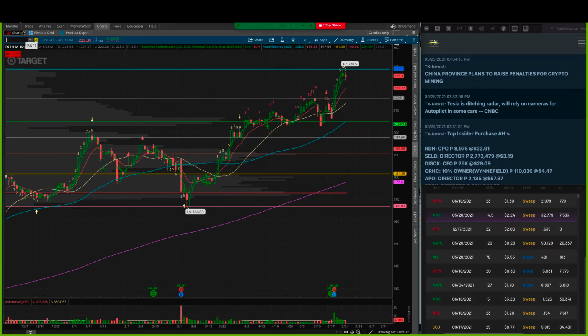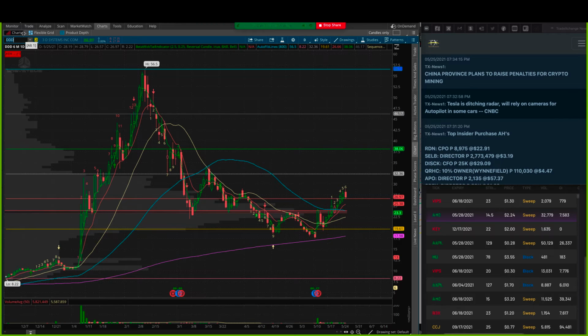Now, a few that I did not set up for options, but I know this is like Groundhog Day, right? We keep coming back to 3D Systems. Why? This is a really nice chart. We pulled in a little bit here. We took a very nice march up, and we pulled back a little bit.